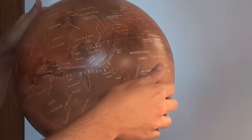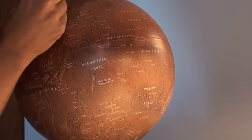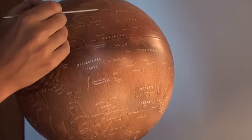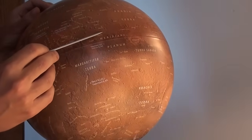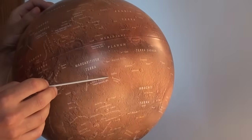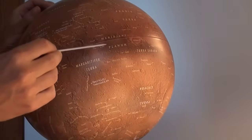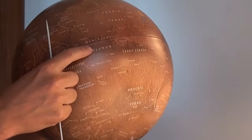And in 1830 a meridian was selected, because the equator, it's kind of obvious where the equator should be, but the meridian you have to just select. There were two astronomers in 1830 that suggested this as the meridian: Johann Heinrich Mädler and William Beer. So this is now called the Meridiani Planum.